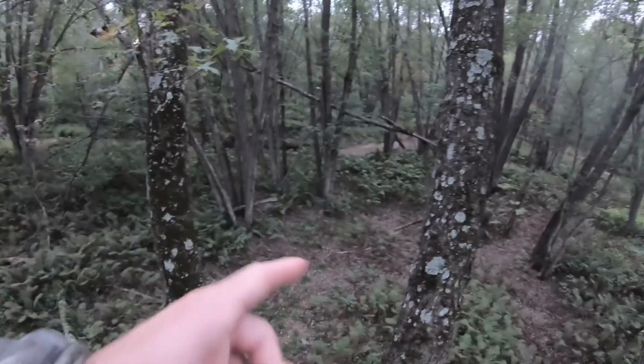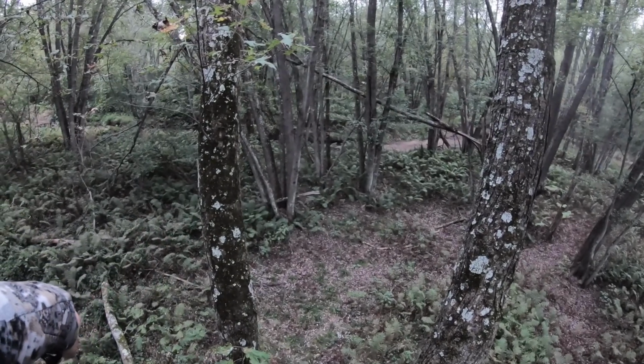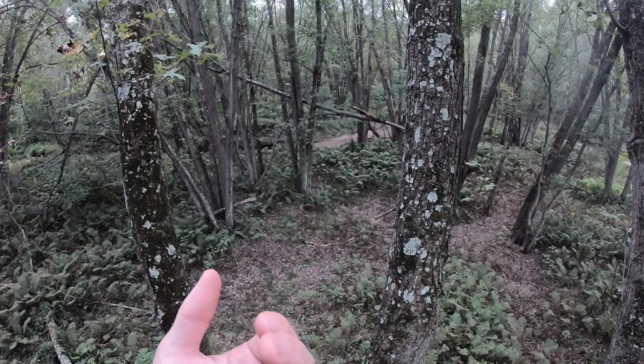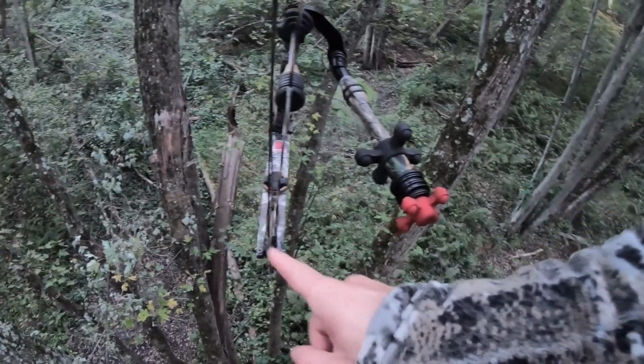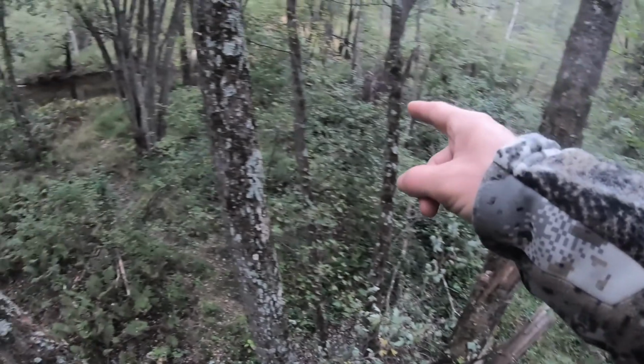So the bucks ended up coming across this little creek and then came behind my stand, actually from my left. And the wind was blowing right from my direction to them. So I know they smelled me 100%. They came around, wrapped all the way around, basically made a circle around my stand. They went through some thick cover, as you can see over there. I was expecting them to come from that area.